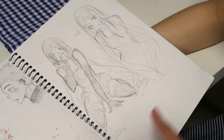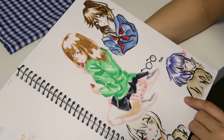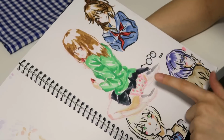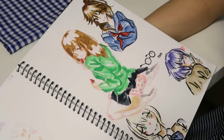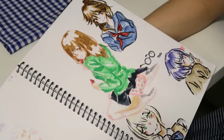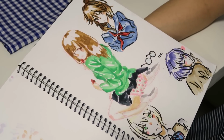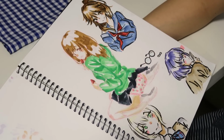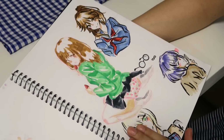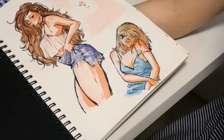Really, they're geniuses. Okay, so this, if you don't know this, it's from an anime called Ichigo 100%, and it's one of my comfort animes. It's an ecchi harem anime, but it reminds me of a time in my life that makes me really nostalgic, so it's one of my go-to comfort animes. Editing this video is gonna be so hard.